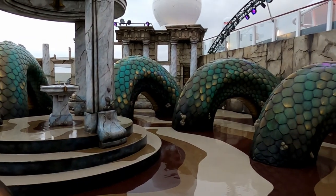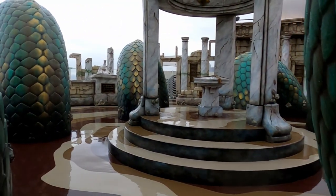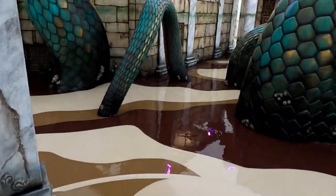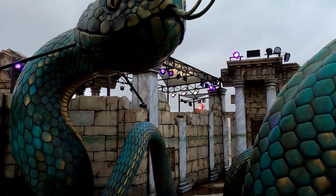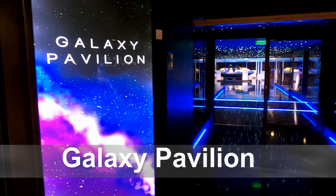It involves augmented reality with VR. It's just a really cool place to have some laser tag matches with your friends on the ship. This, along with the go-kart track, do have an extra cost, but you can buy packages to make it cheaper.